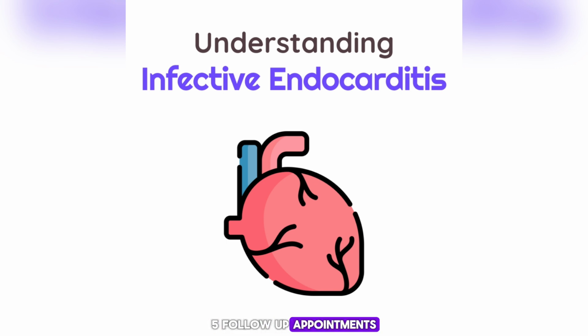5. Follow-up appointments. It's important to attend all follow-up appointments with your healthcare provider to monitor your progress and ensure that the infection is fully treated.